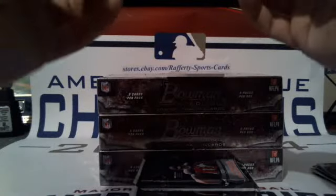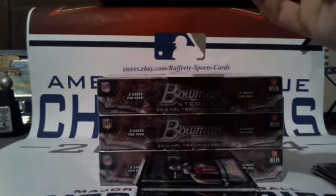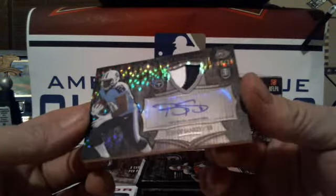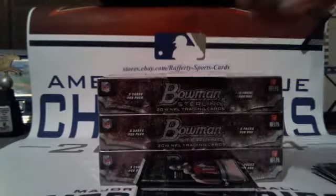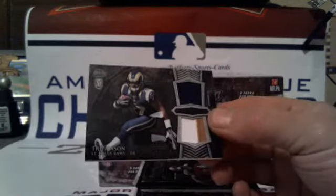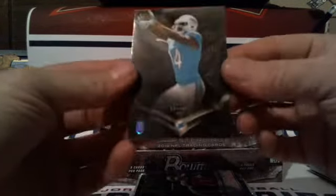Next hit. Oh, yeah, that's right. Yeah, each pack was dedicated to the team. Next hit, Pulsar, Bishop, Sankey for the Titans. Auto Relic, two colors. That is 5 of 25. Next up, dual patch for the Rams, Trey Mason, three colors. Got a Jarvis Landry for the Dolphins, 34 of 99.